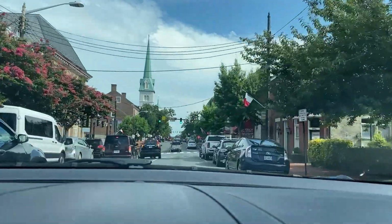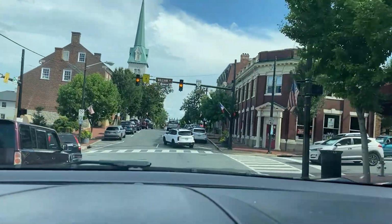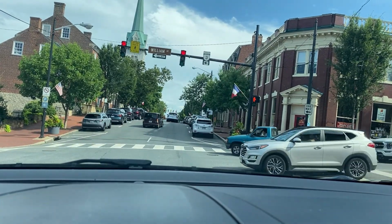Over here to the right, we have Hyperion Espresso, and I have had their coffee, and it's very good. It's another hangout spot for locals and out-of-town visitors.